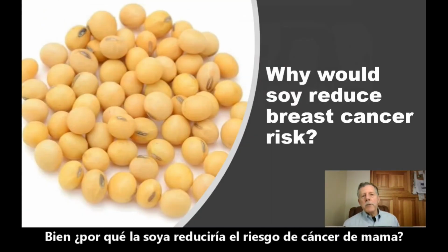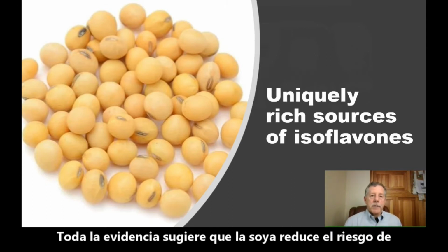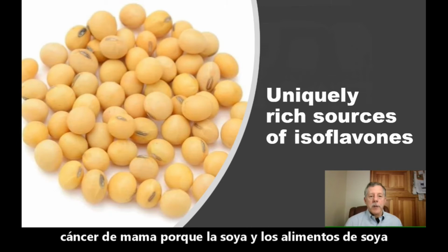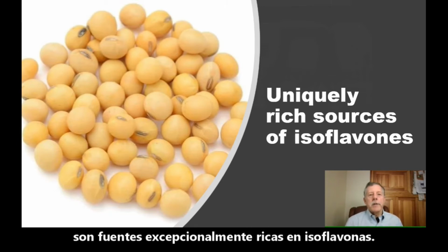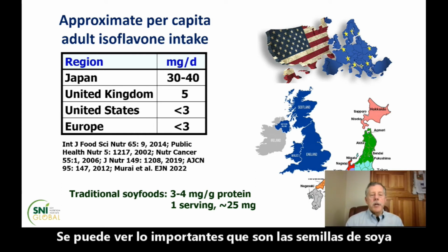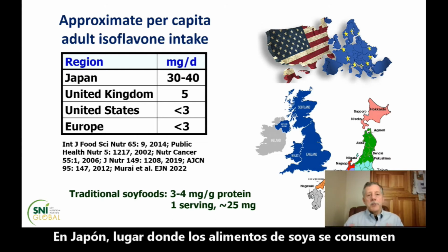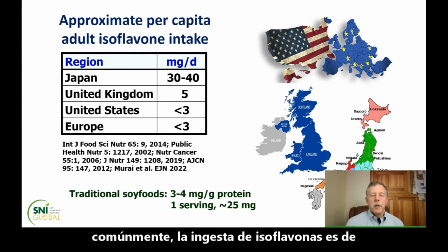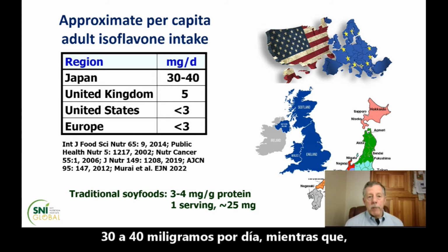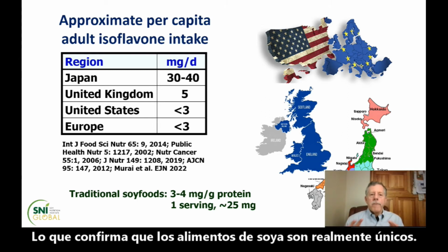Well, why would soy reduce breast cancer risk? I think all the evidence suggests that soy reduces breast cancer risk because soy foods and soybeans are uniquely rich sources of isoflavones. And you can see just how unique soybeans are with respect to their isoflavone content because in Japan, where soy foods are commonly consumed, isoflavone intake is 30 to 40 milligrams per day, whereas in the United Kingdom and the US and Europe, it's only 3 or 4 or 5 milligrams per day. So soy foods are really quite unique.